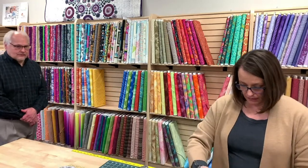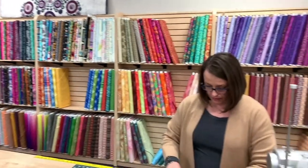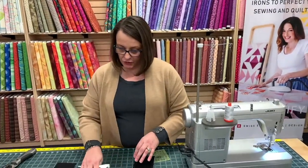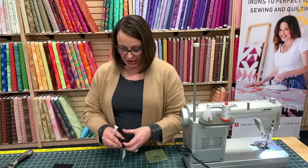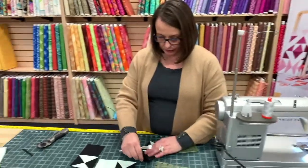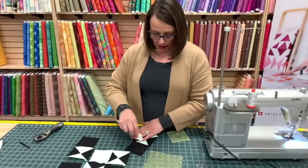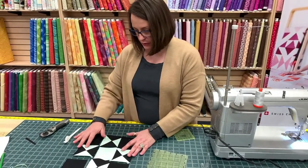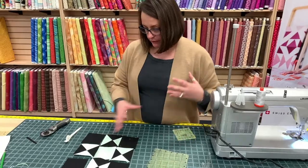Hi, Melanie. So I'm pressing my seam towards the solid block, not the pieced block. And then just laying it out and making sure I have it right, because sometimes things move on me from here to there.